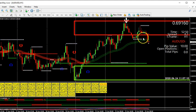So, great selling opportunity right here, right? Why? Because we have a big arrow that says it wants to go bearish, and we've got a nice M right here too. The second leg of the M is right here.